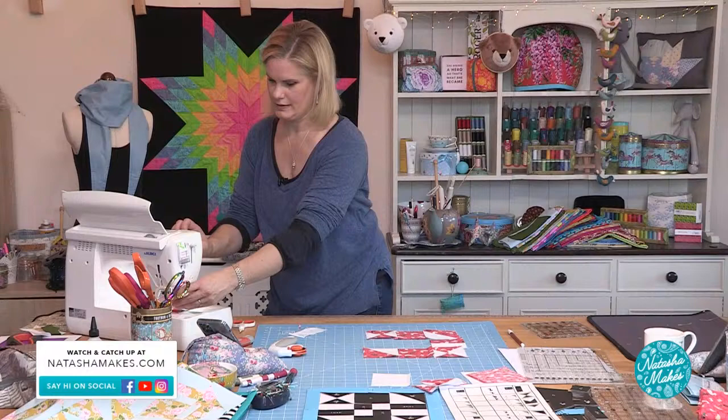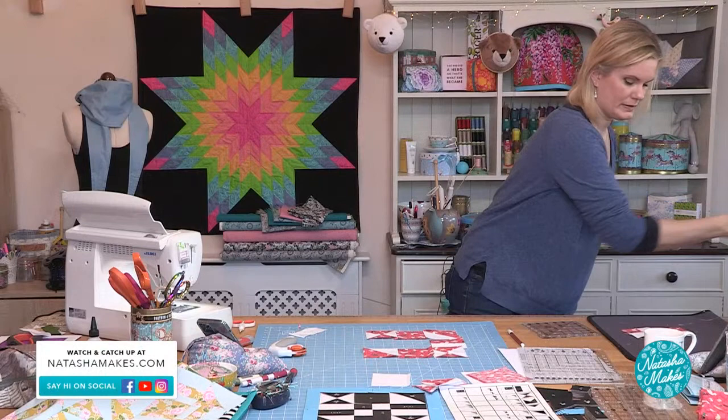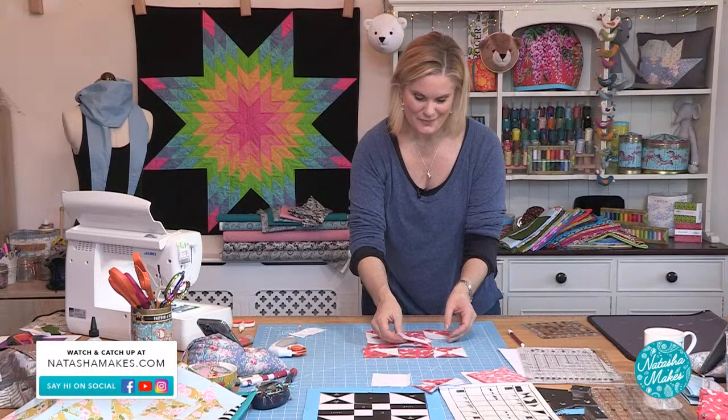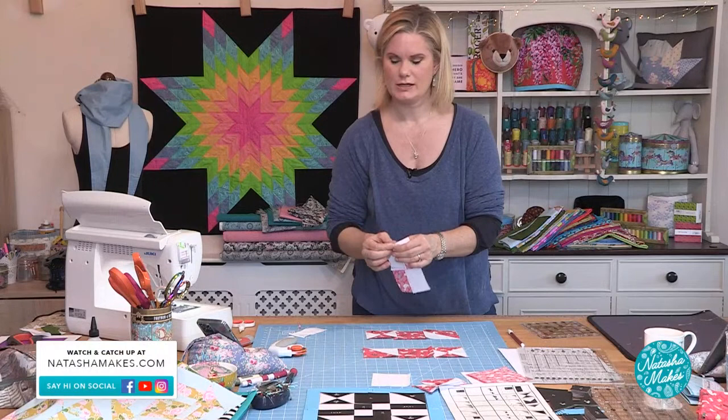Here we go. And press it. Look at it, just so cute. And then that one, and again. Okay, so this time my seams aren't interlocking, but I can just push that seam across so that they do, or if you want to press it to make sure that they do, then you can.